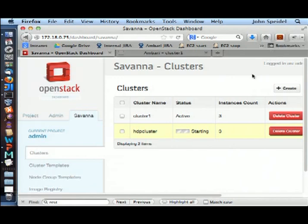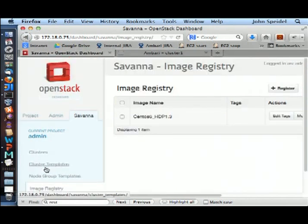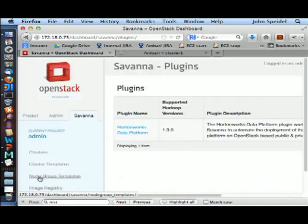While it's starting, we'll go ahead and look at the various other pieces of data available here under the Savannah Hadoop tab. So we looked at this one, the clusters, that's the running clusters, or the clusters that are actually in progress. We looked at cluster templates and node group templates. In addition, it has an image registry. So these are images that have been stored in Glance that have also been registered with Savannah. And we also have a list of plugins. At this point, the HTTP plugin is the only one that's been installed.